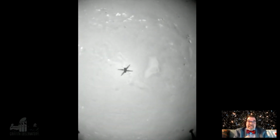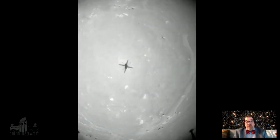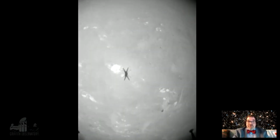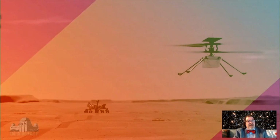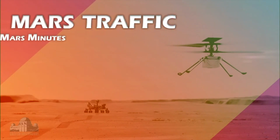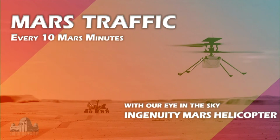But there is a capability that has been unveiled here that a lot of folks didn't think about, but it's come live right now to All Space Considered and Griffith Observatory. And right here, we're going to explore it. We have the Mars traffic report. That's right. Every 10 Mars minutes now, with the eye in the sky, the Ingenuity Mars helicopter, we are able to pay attention and figure out what's up there.